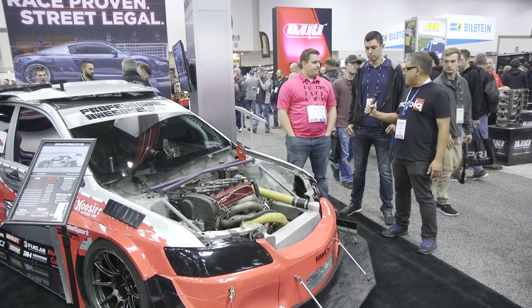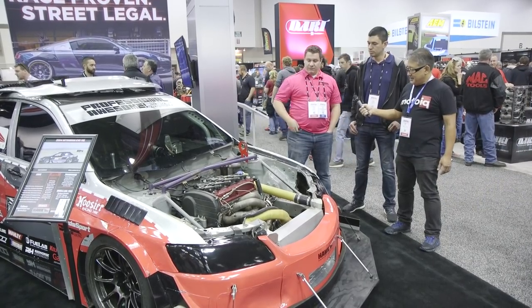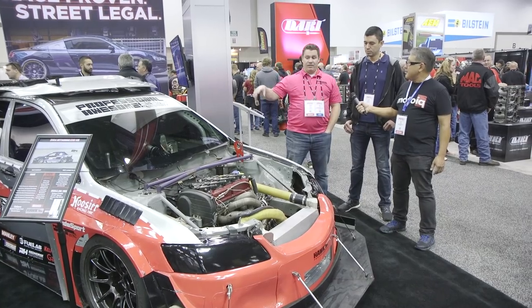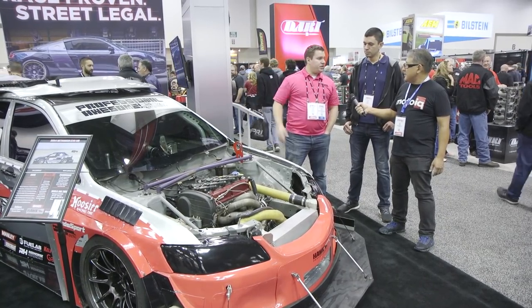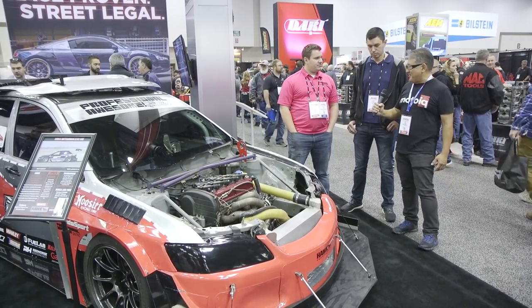What kind of differentials and what do you got going in your transfer case? So we have the front diff is an ATS, the center is a Quaife, and then the rear is a 12 plate by John at TRE. That's pretty awesome. What are you doing about engine management?